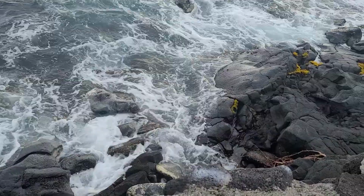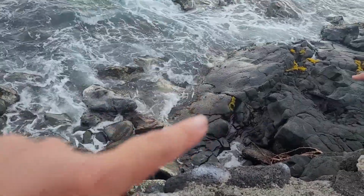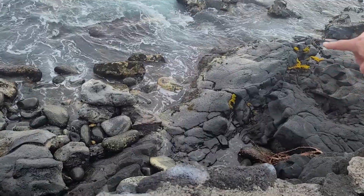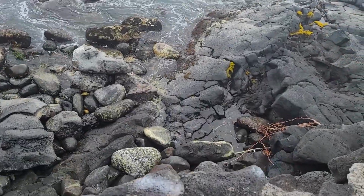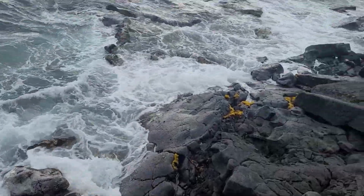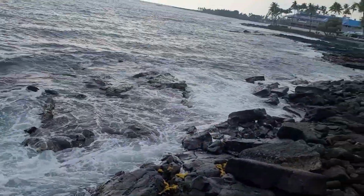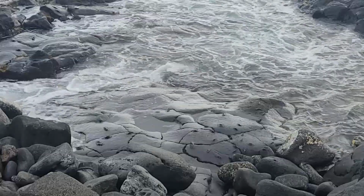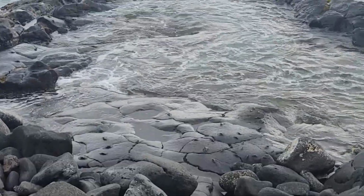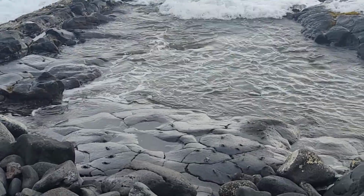Let's go. I see a crab right there. They're hard to see, but you see the little lumps that are shells but are black? I think those are abalone. You see which ones I mean? That's showing my camera how many black crabs are there.